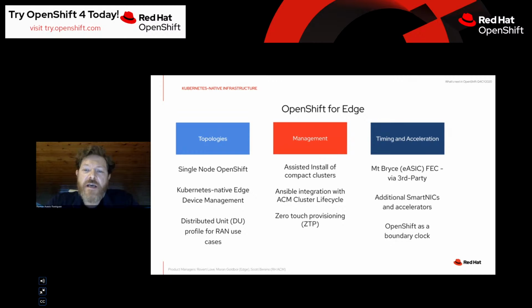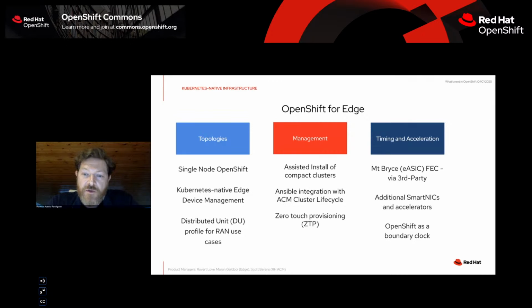What else? ACM. ACM is important in this type of use cases, and ACM cluster lifecycle now has integration with Ansible. And with this, when deploying clusters with ACM, well, we're using IPI, we are using Hive. But this is not enough. There are so many types of topologies and use cases that bringing Ansible hooks to the table will allow us to cover a variety of use cases when starting with ACM and deploying multiple clusters.